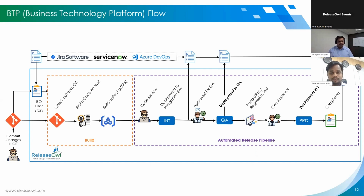Yeah, something like this, which I was talking about a while ago. There is a user story that you have from Jira, and then the developer pushes those changes, and then the build part in ReleaseOwl checks out from Git, runs static code analysis, sends it for peer review, builds the artifact, keeps it available for future use. And once code review is complete, it will allow deployment into the integration environment. And then you can have QA approval. Once approved, it can be deployed into QA and run your automated tests, run your change control board approvals, and you can deploy it into prod. So all this, what you see, is what we will experience in the workshop as well.